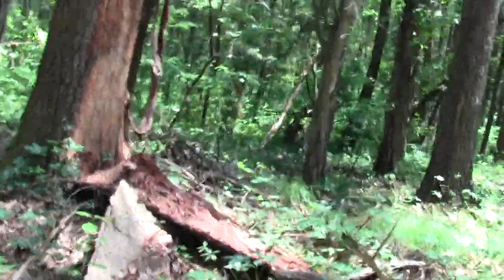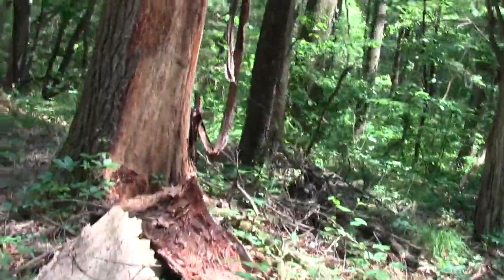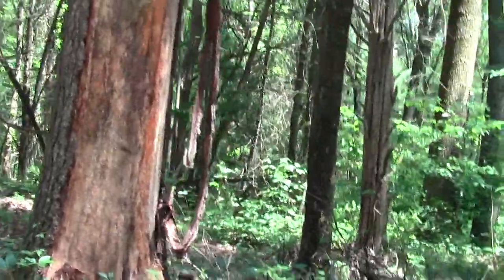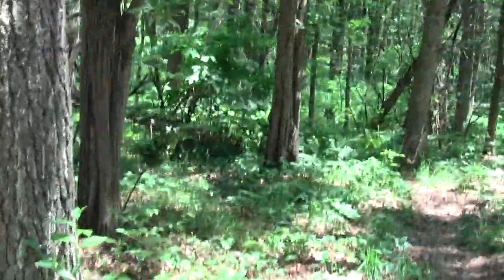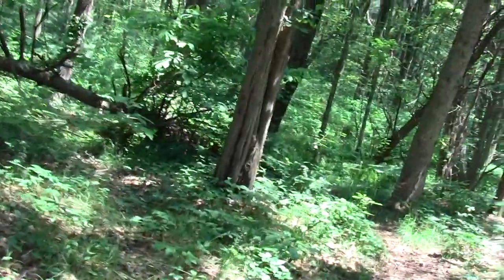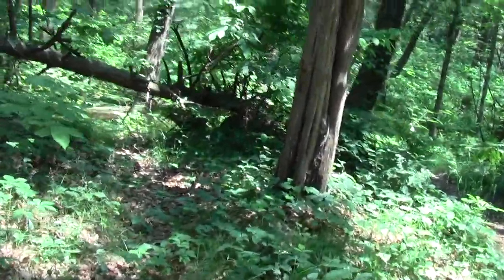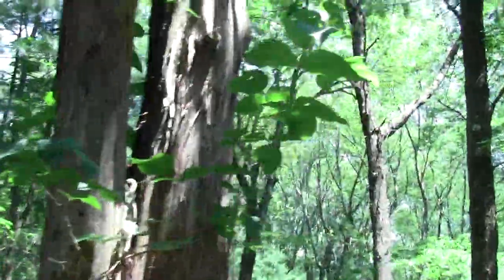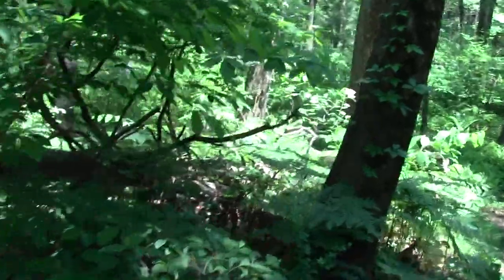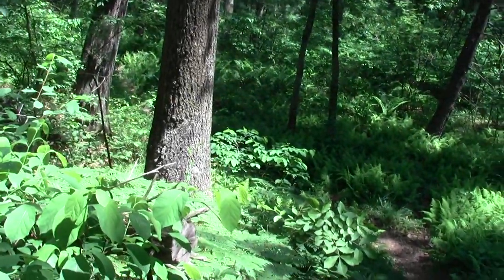Wow, this looks like it's just sliding off, I guess. The lower stuff may have been pulled by a bear, but I don't know. Lightning strike from initially, yeah. More standing dead cedars. A veil of ferns.